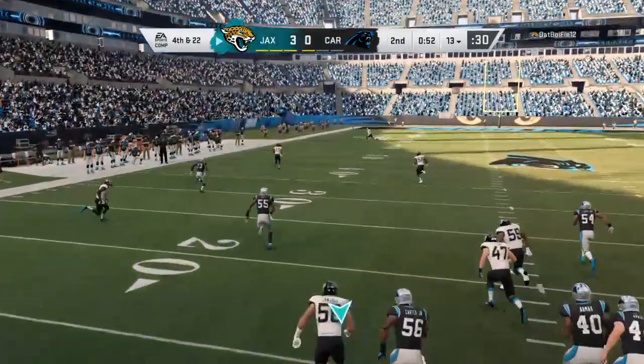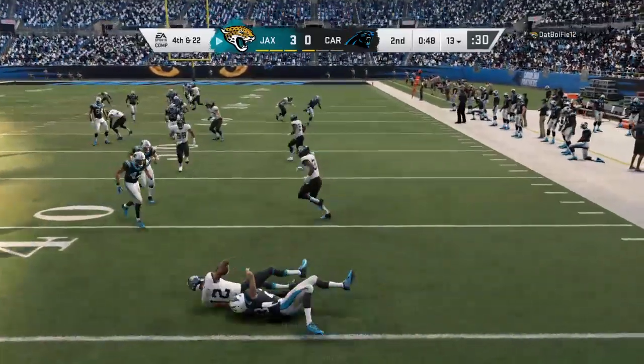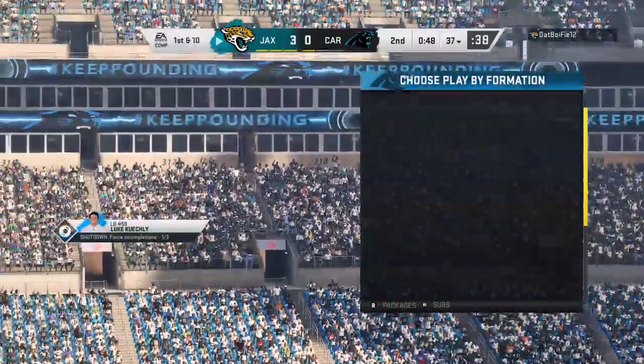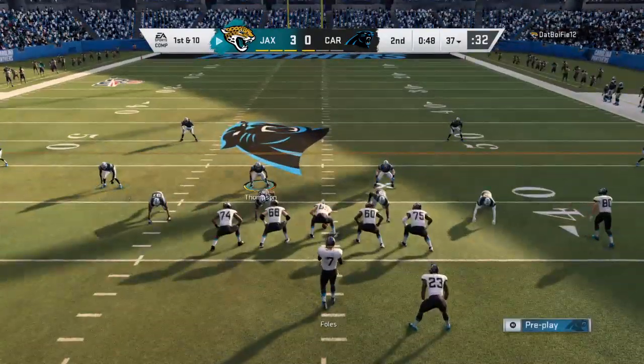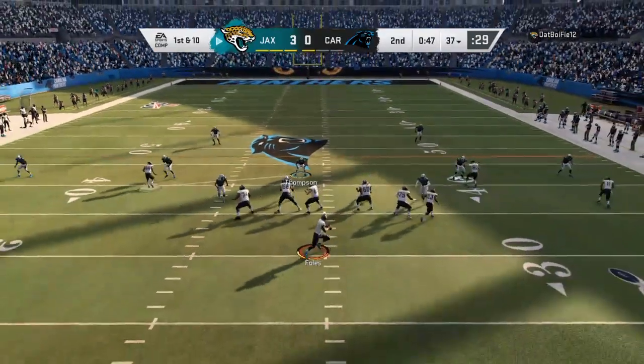44 on his first punt, and this is a good kick as well. Great coverage there, holds him to a 2-yard return following a 50-yard punt. And the Jaguars go on offense, 1st down and 10. Very good starting field position for the Jaguars offense as they come up 1st and 10.